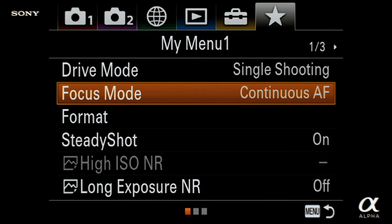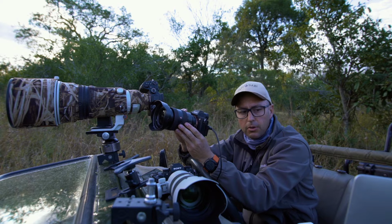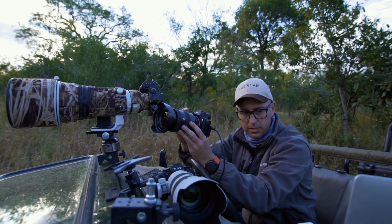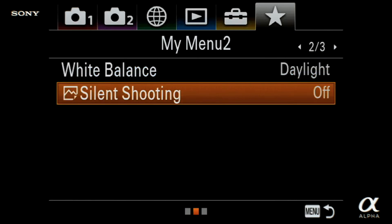It happens because there's times when I don't touch my camera often enough and then I forget where I am. At least then I'm not pushing 10 buttons to get there. I know it's in my shortcut menu. Format, because as I said, I always have that going. For this, because I do the Astro stuff and I'm putting things on tripods, I can turn my steady shot on and off depending on what's going on. So when I'm shooting stars, I'll switch it off. My long exposure noise reduction is there, white balance is there, and my silent shooting.